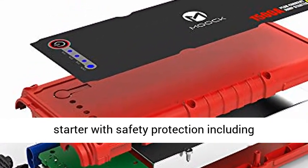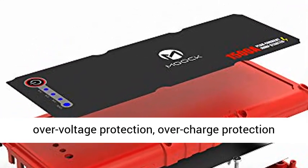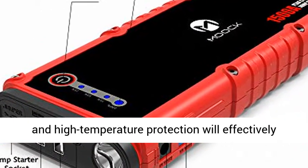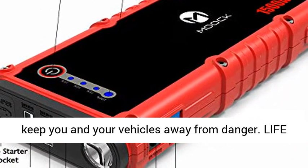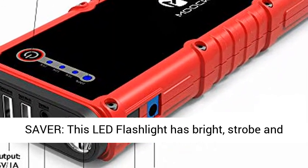Advanced protection technology, intelligent jumper clamps of jump starter with safety protection including overcurrent protection, overload protection, overvoltage protection, overcharge protection and high temperature protection will effectively keep you and your vehicles away from danger.